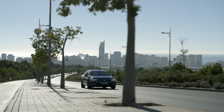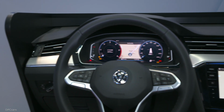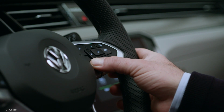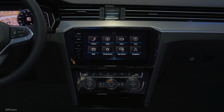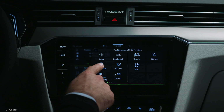The new 11.7-inch digital cockpit of the Passat now offers even more contrast and a wider range of functions. The 3 different display configurations can be personalized with just one button on the new multifunction steering wheel. 3 infotainment systems with screens from 6.5 to a maximum of 9.2 inches at Discover Pro are available for market launch.